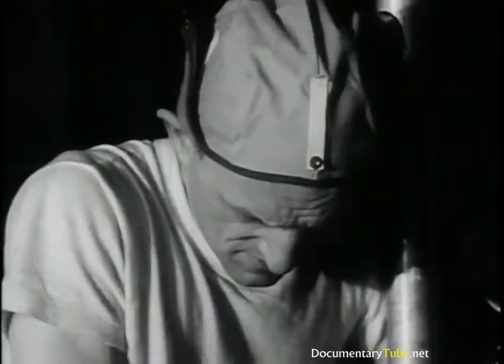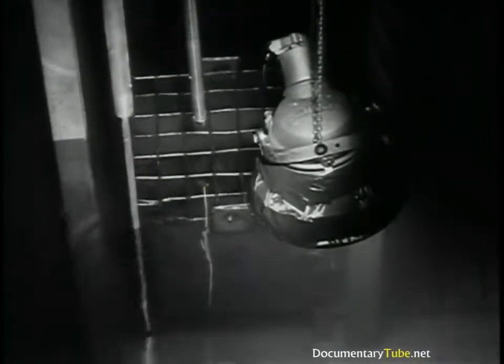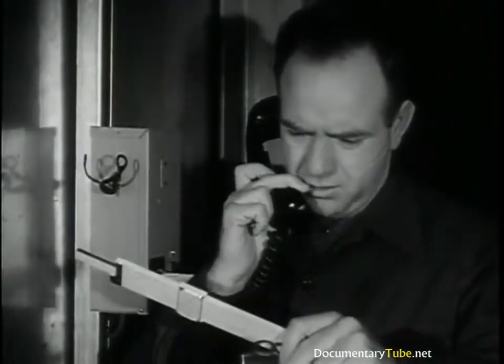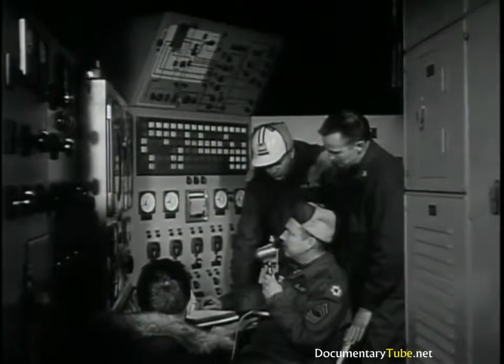Crewmen wearing protective clothing began to load the fuel elements into a fuel storage tank. This preliminary test proved that the fuel elements, when assembled, would not go active prematurely. After each element was in place, instruments were read and an evaluation of reactivity was made and reported over loudspeakers.